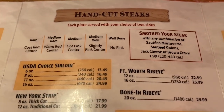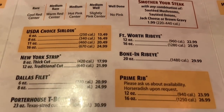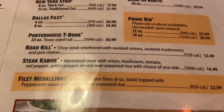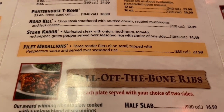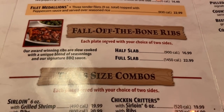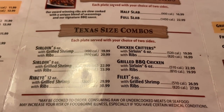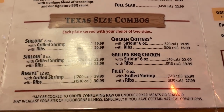And then this is the hand-cut steak right here. This is the section that we're gonna order right here. So they got a lot of different types of steak. Got the Dallas filet, porterhouse, T-bone, steak kebab, the filet medallions. They got the fall off the bone ribs, so you can buy a half or a full. And then the Texas size combo. So I think we are gonna order one of these right here and then one on the top. Probably gonna get the ribeye combo.